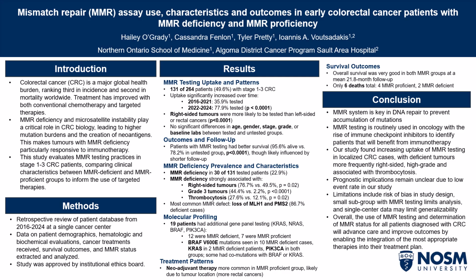Overall, in this study, we confirmed the increasing rate of uptake of MMR testing in colorectal cancer patients with localized disease. MMR deficient cancers were more often right-sided, high-grade, and presented with thrombocytosis, which could be a marker of immune activation.